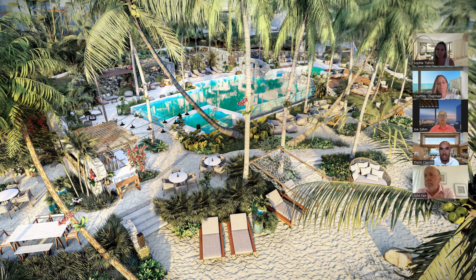I look at the Strand as a property that's going to be able to stand against the very best resort residential properties in all of North America. And I'm going to be very proud to have my name attached to it forever. I can tell you that for sure.